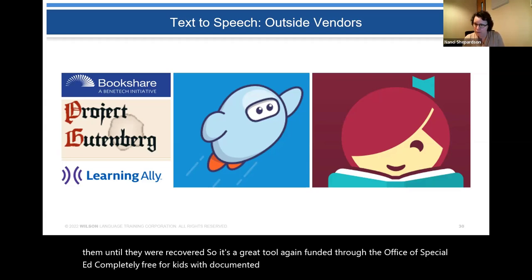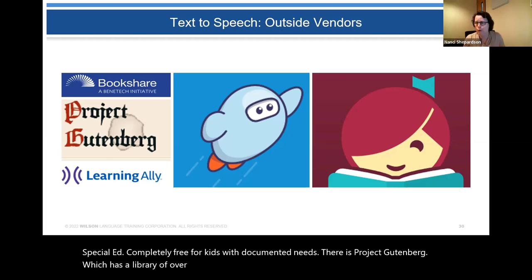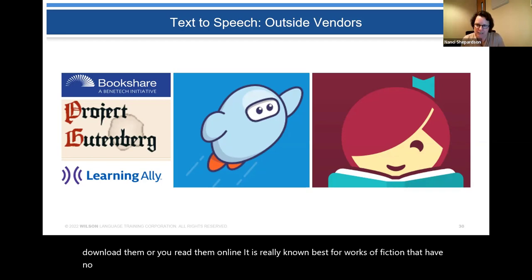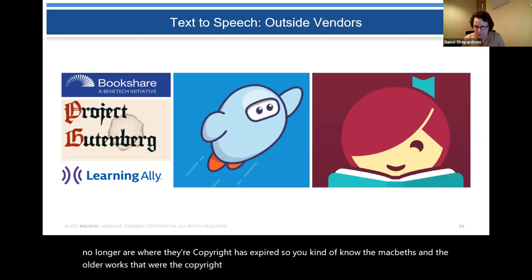There's Project Gutenberg, which has a library of over 60,000 free eBooks. It works with EPUB and Kindle eBooks. You download them or you read them online. It is really known best for works of fiction where the copyright has expired. So you kind of, you know, the Macbeths and the older works where the copyright has expired, you'll find those on Project Gutenberg.